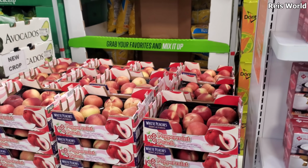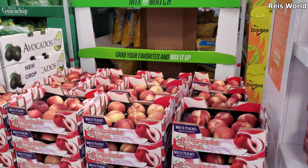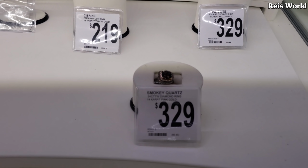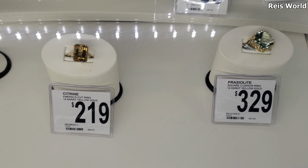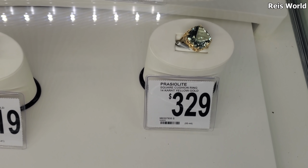Okay, we have white peaches for $6.78, and that is a 4 pound. Large avocados, a 5 count, $6.12. Kind of want to check out some bling in here. $3.29. I would love to be like, you know what? I'm gonna buy a ring today. Let's go to Sam's Club. Look at that one, $3.29.